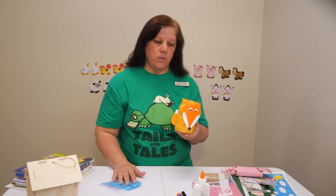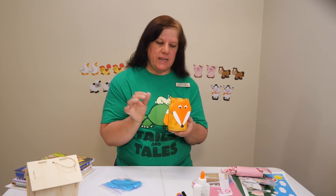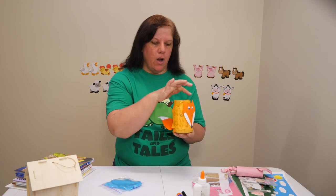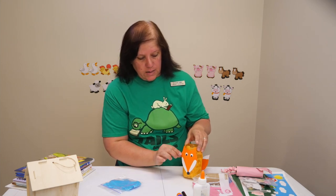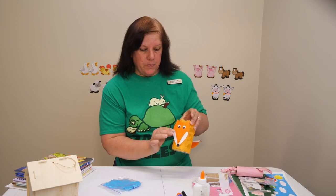There's a second piece of paper in here that I cut into squares to give it a little definition, so it looks like it's a little fur sticking out here and there. So then I went around and I glued squares all the way around. And while that's drying, I took the face. Now, whether it's an owl or whether it's the fox, I glued the little pieces on and the ears at the top and had this ready.